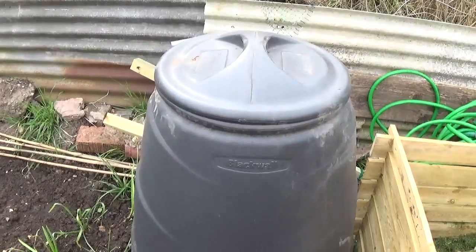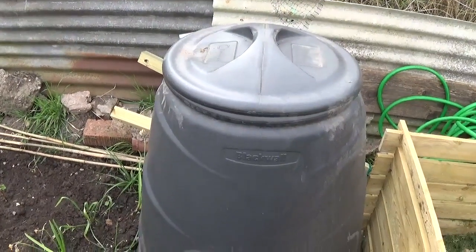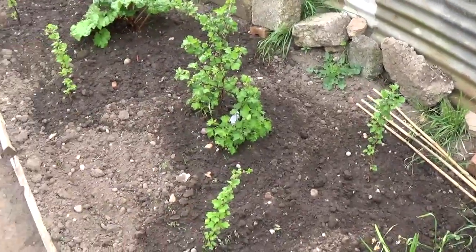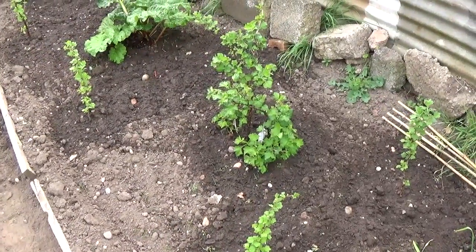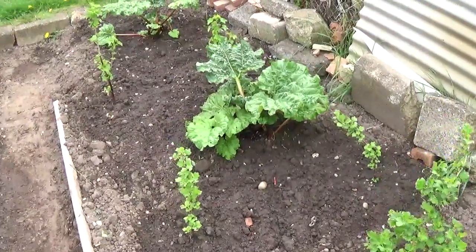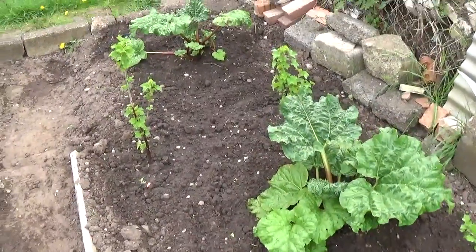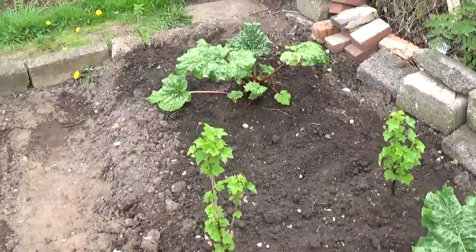Garlic. Composter, that was given to me by a fellow plot holder, as was that gooseberry bush and rhubarb. They were very small crowns when I first put them in, and they were given to me.